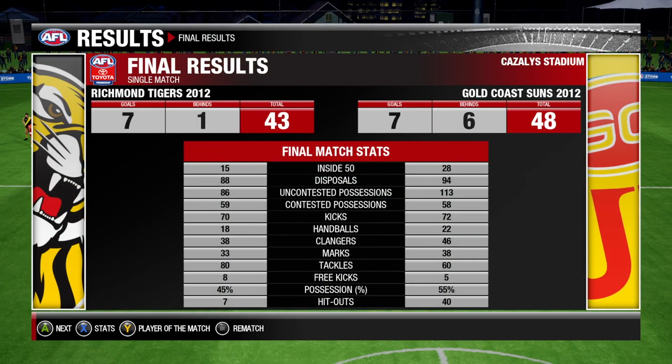At the end of the game, the scores are the Suns 48, the Tigers 43.